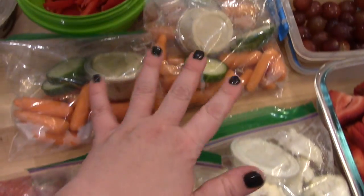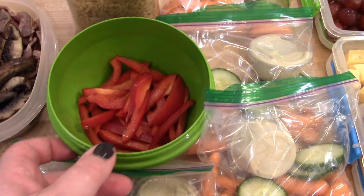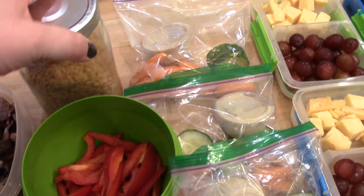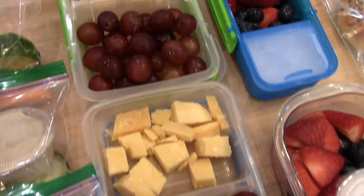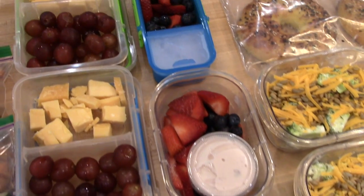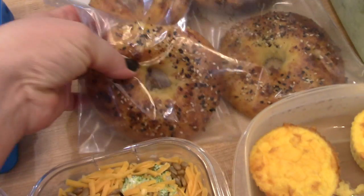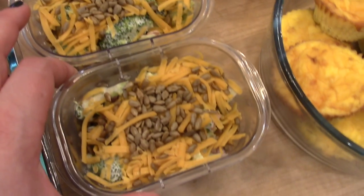I also made the veggie packs with dressing and hummus. And then I cut up a red bell pepper to have in the refrigerator as well. I made my crushed up pork rinds for low carb breading. I also washed up the grapes and cubed up some of that Gouda cheese, so we have that for snacks. Washed up my berries and got those in a container along with a few fruit bowls prepped with some low carb yogurt. I made the low carb everything bagels that were super good, and then 3 containers of the broccoli salad with bacon, cheese, and sunflower seeds.